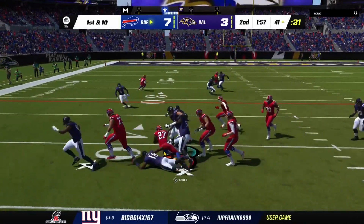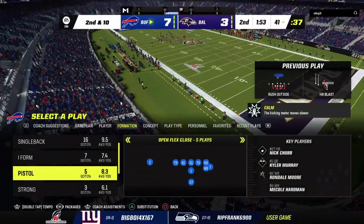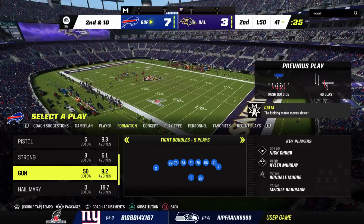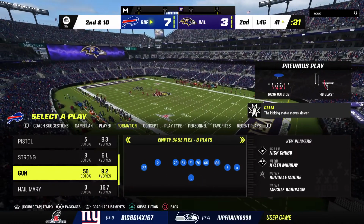On first down, they'll run with Chubb. And just no chance of turning the corner. He can only get back to the line of scrimmage. 2nd and 10 coming up. Looked like he was trying to bounce it outside, but no success.